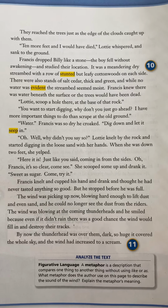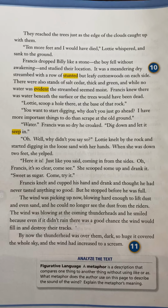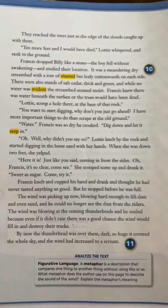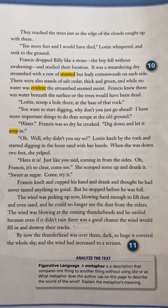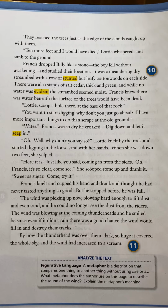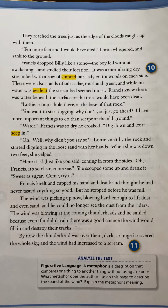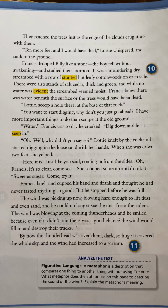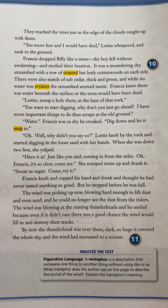Francis knelt and cupped his hands and drank, and thought that he never tasted anything so good. But he stopped before he was full. The wind was picking up now, blowing hard enough to lift the dust, and even sand, and he could no longer see the dust from the riders. The wind was blowing at the coming thunderheads, and he smiled, because even if it didn't rain, there was a good chance the wind would fill in and destroy their tracks.